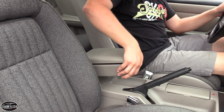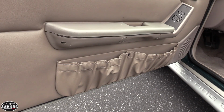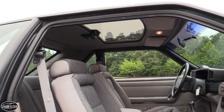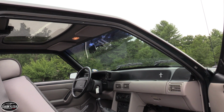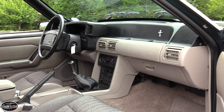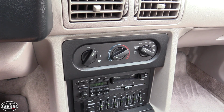As far as storage, you have a generous amount between the large door pockets, center console, and glove box, not to mention the added versatility you get by opting for the hatchback. The only thing missing is cup holders. The dashboard can be used for temporary storage with its grooved flat top. The AC controls consist of 3 simple dials positioned above the radio.